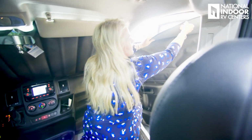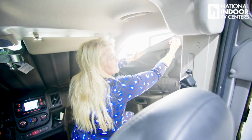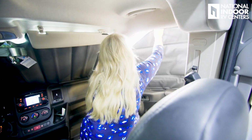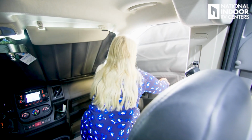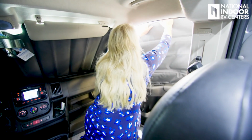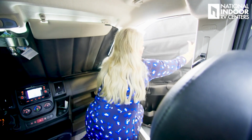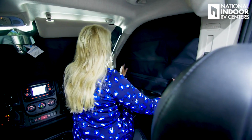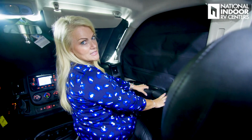So right here, there's my letter P, and as you can see, that magnet to the door. Tuck it in the bottom, bring it all the way up tight to the top. The magnets are going to hold it into place, and then you're going to shut it for perfect privacy there.